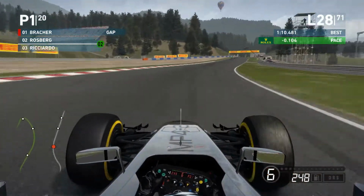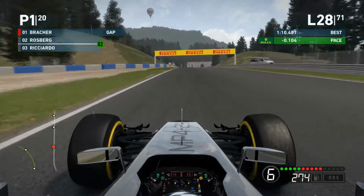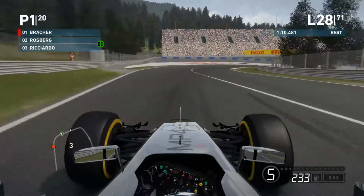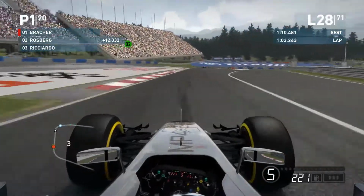Skipping to lap 28 here, the gap down to Rosberg appears to be pretty constant, as he is about 13 seconds down on us right now, and Ricciardo is still in P3.